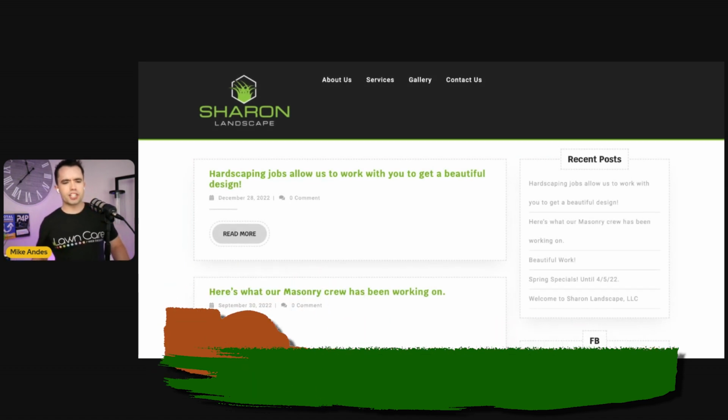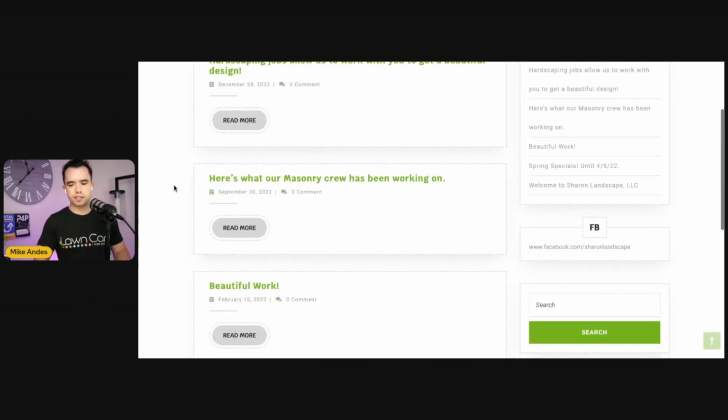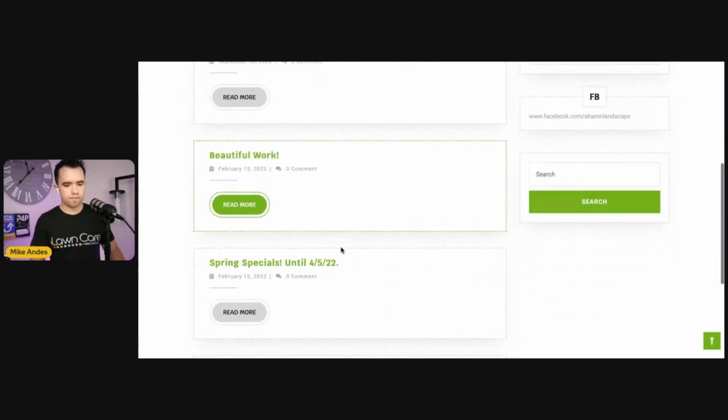All right, we got SharonLandscape.com. Again, we do not have SSL protection. That's why you see, can you see this? You can't see it. It says not secure in the URL. Basically means you don't have an SSL. Google does not like that. Okay, so this looks like a very new site. Looks like some sort of blogging you got going on.